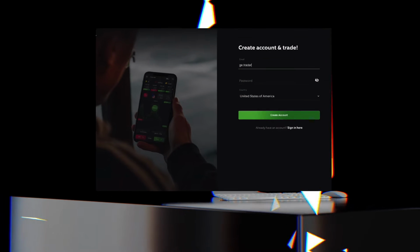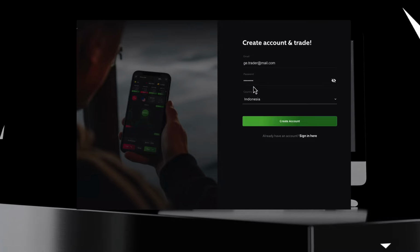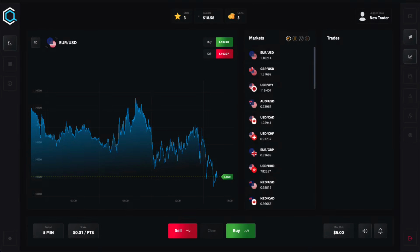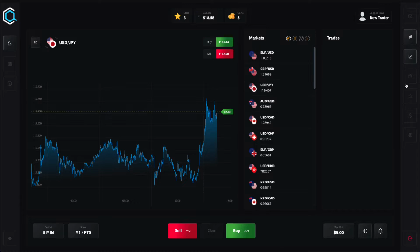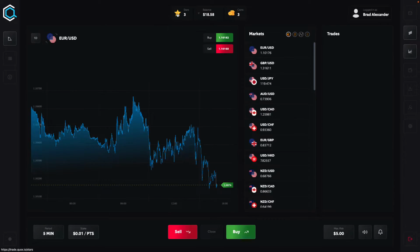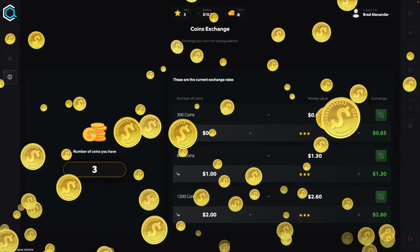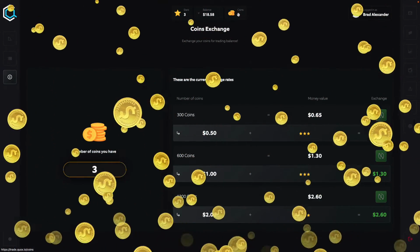Open your account and you can start picking up bonuses right away and accumulate bonuses as you trade. Install the app or trade on your browser. Fund your account with easy, quick, and secure deposits. And as you trade, you can grow your account with loyalty bonuses and you may compete against the global Quox community. Earn valuable stars by logging in every day, and as you trade, you will earn coins which you can redeem for a higher trading account balance.